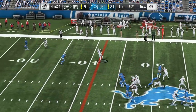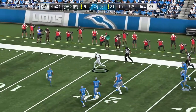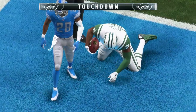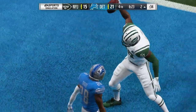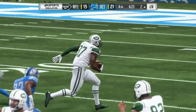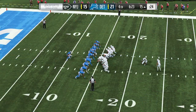Now McCown, gotta have this one. And that's complete to Walford. Past the 20. And he's gonna take it in for a Jets touchdown. Clive Walford, 46 yards. And the Jets have made this a one-score game. Big fourth down conversion for the score and the defense. That is a tough pill to swallow.